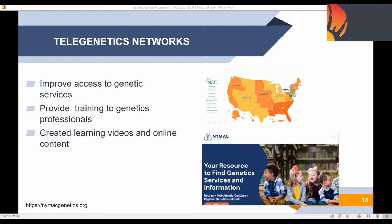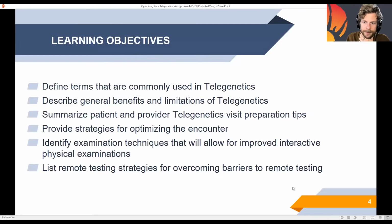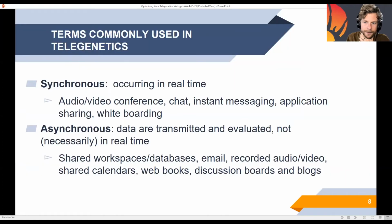That looks good. You are muted, Nadia, by the way. All right, I think I just... All right, can you see my screen? Yes, yeah, we can. Okay, sorry about that.